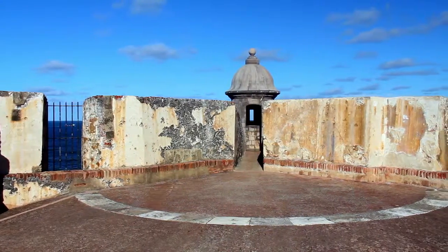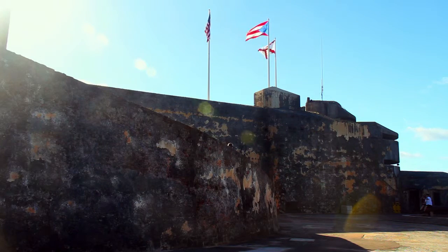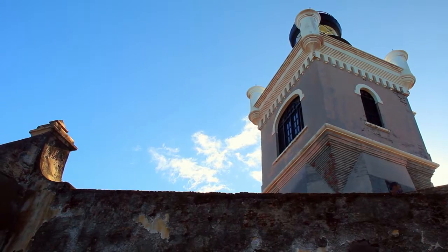The capacity of El Morro was around 500 men, and it was built in stages, step by step from the bottom to the top. There are 2 other morros in Cuba. Morro means headland, promontory, it's a rock. There are 2 in Cuba, in Havana and Santiago, but perhaps this one is the most elaborate one because it took 250 years to be completed.